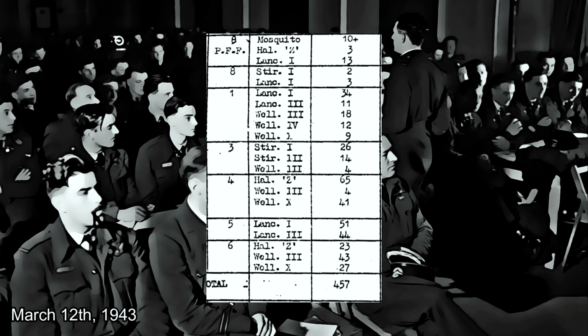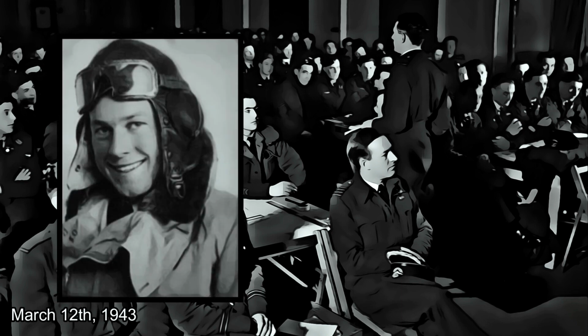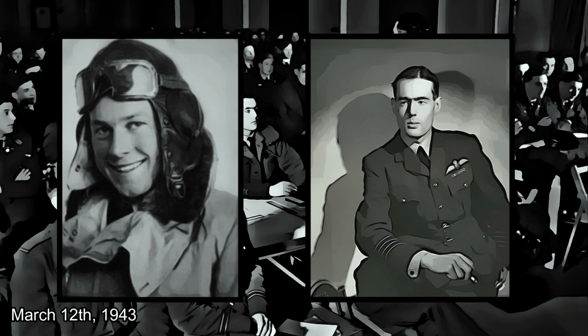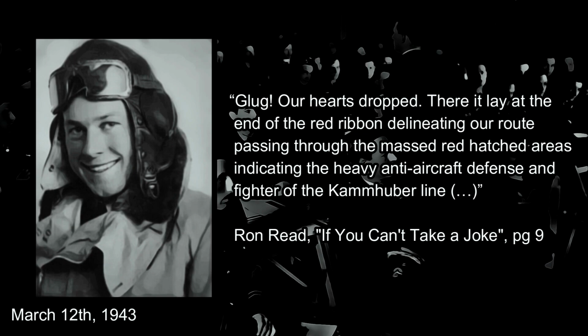Across England, 457 crews file into the briefing huts to hear tonight's target. At Linton-on-Ouse, Ron Reed and the crews of 76 and 78 Squadron are briefed by 76 Squadron leader Leonard Chester. Reed is horrified when he hears the target. "Gentlemen, our target for tonight is Essen." "Our hearts dropped. There it lay at the end of the red ribbon, delineating our route passing through the massed red hatched areas, indicating the heavy anti-aircraft defense and fighters of the Kammhuber line."